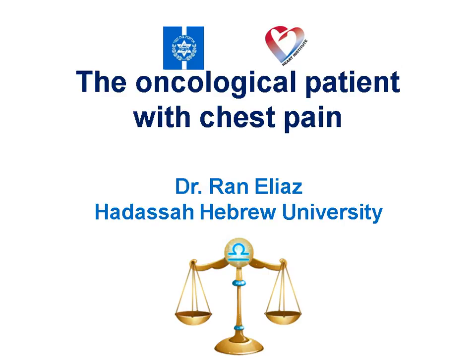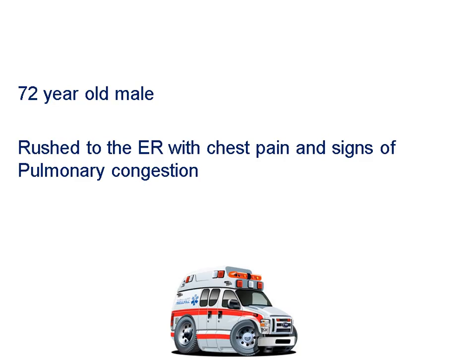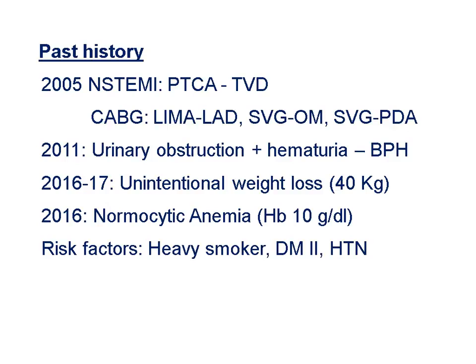I will present a case of an oncological patient with chest pain. It's a 70-year-old man who was rushed to the emergency room with chest pain and signs of pulmonary congestion. His past history is relevant for non-ST elevation. In May 2005, he underwent coronary angiography, which showed triple vessel disease.